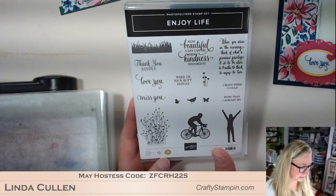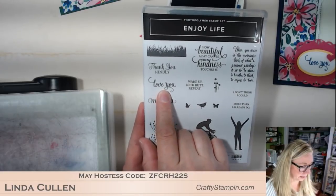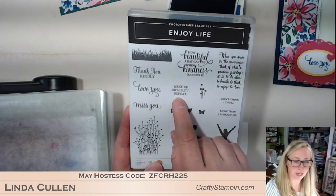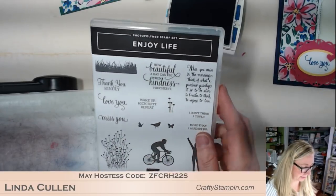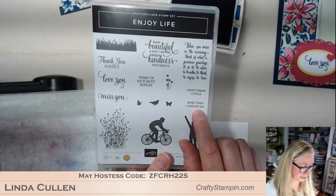And I love fonts. You guys have seen me before. I really, really love a nice font. And so I'm going to use the Love You, but it's got some, I love it: wake up, kick butt, repeat. How beautiful a day can be when kindness touches it. I love some of these sentiments. I don't think I could love them more than I already do.